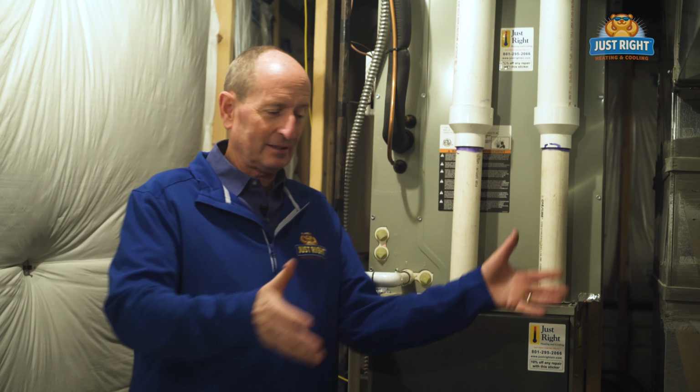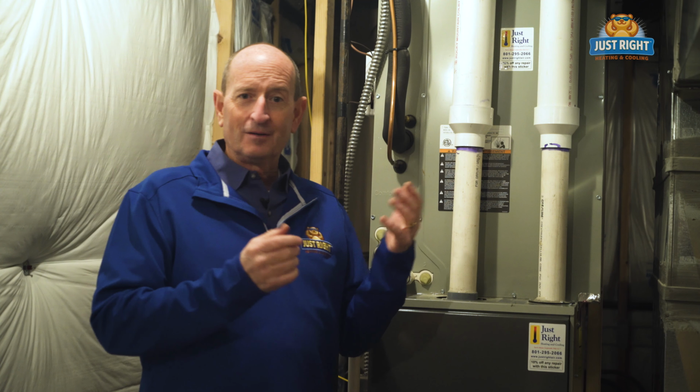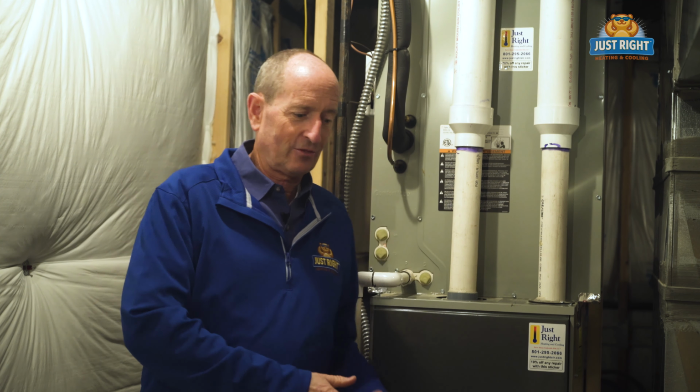And the third most important thing to do with the heating and air conditioning system is to keep it clear around the furnace. You don't want to have anything combustible like cardboard boxes, Christmas trees, paint, lacquer, stuff like that. Anything that can catch fire, keep that a long ways away from the furnace. Technically, there's a 30-inch requirement in front of the furnace that you need to keep clear.